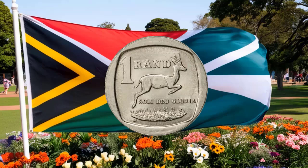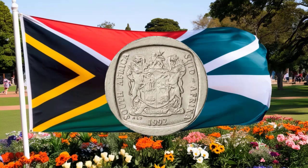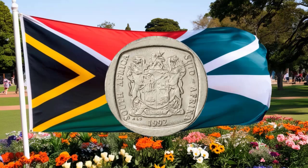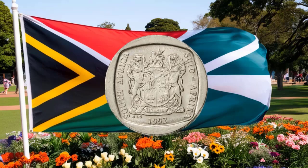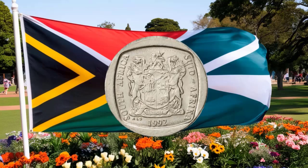And that's what makes it so exciting. You're not just looking at a coin, you're looking at potential. Now imagine being one of the few people who recognize that potential. While others might ignore it, you see something different. You see a piece of history, a collectible item, and maybe even an opportunity. That's the mindset that separates casual observers from serious collectors.